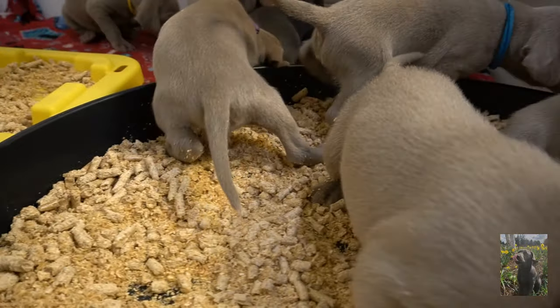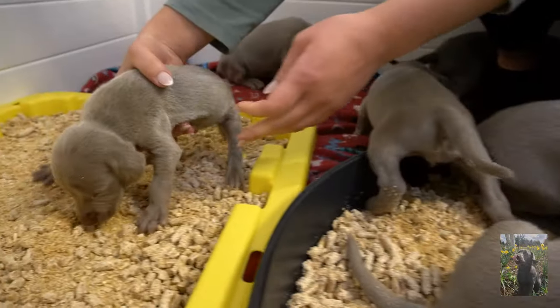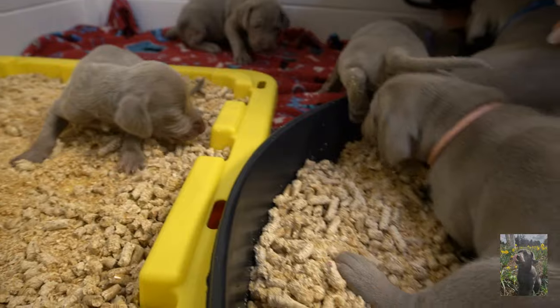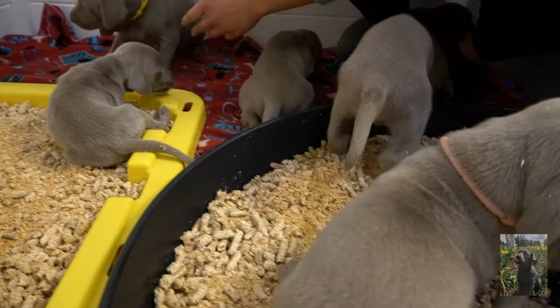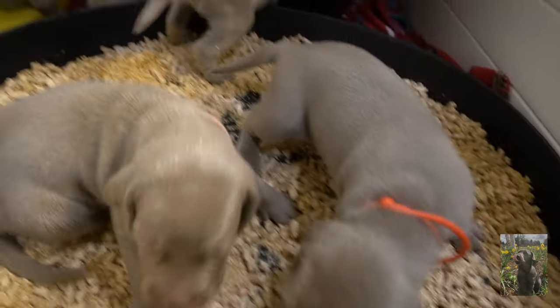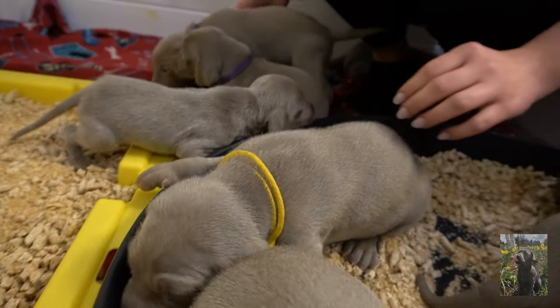So, since they are 3 weeks old, we thought it's the perfect time to introduce their litter box. So these are pellets, and what we did was spritz them with water to soften them so that they are not a choking hazard for the puppies.